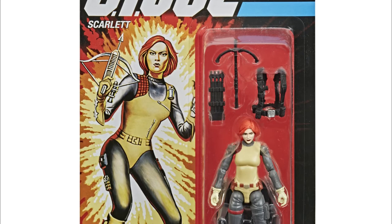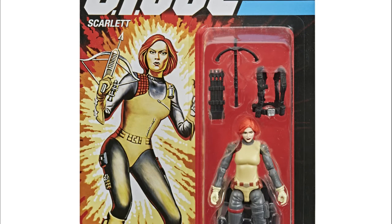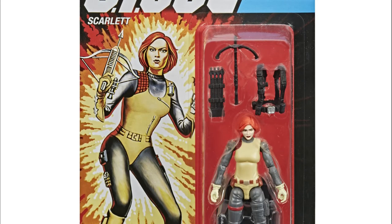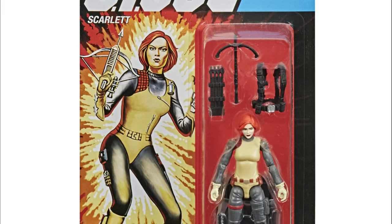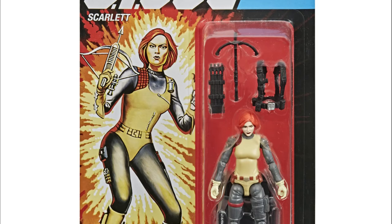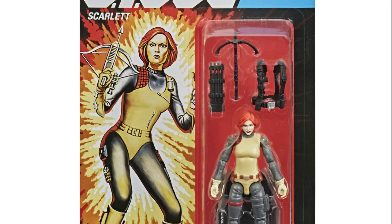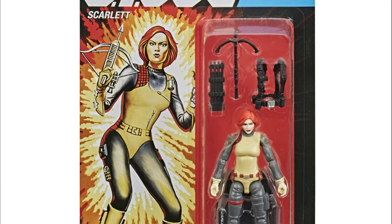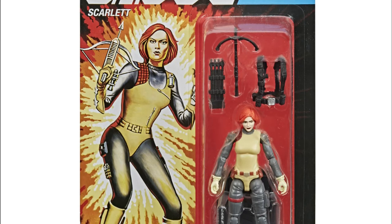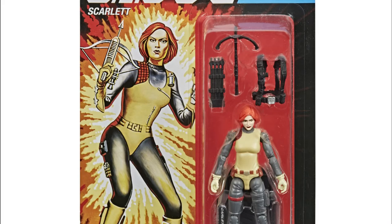Pretty similar to my thoughts on the other two. For me, it'll be my jumping in point for the classic, or I guess modern size Scarlet. I think it looks great. I'm not super familiar with any of the other versions of Scarlet, but I think this is one of my favorite designed female figures, especially in the 3 3/4 inch scale.